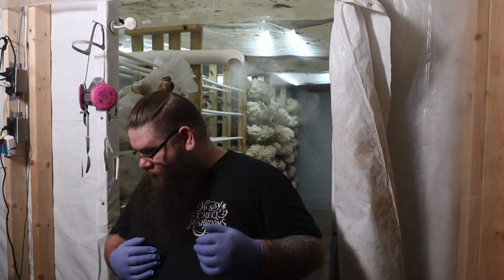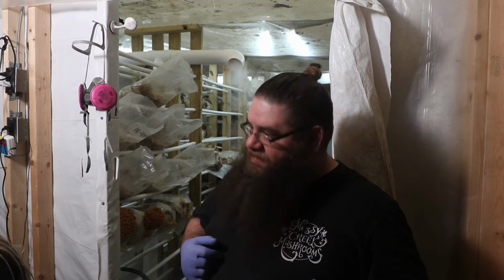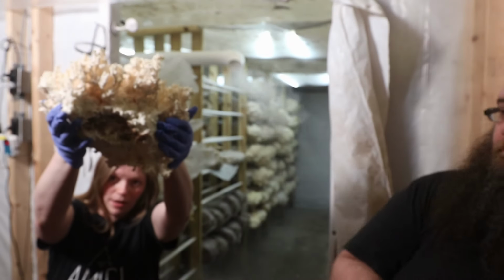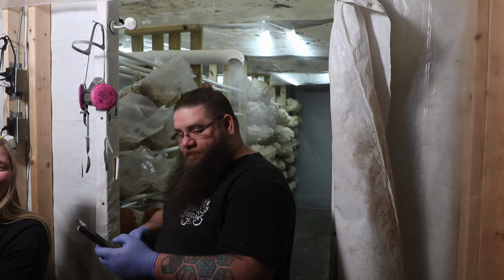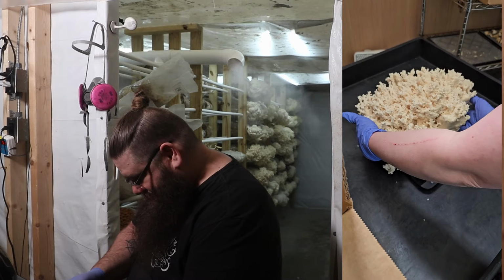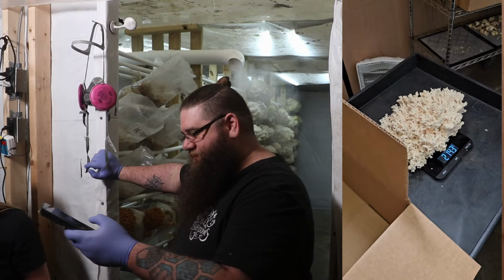Whoa. Whoa! So that's almost 3 pounds. That's 2 pounds 14. Wait, I just want to show him that it's clean on the backside. Oh, go ahead and do that then. So, pretty much all that substrate is off. Wait, don't put it on yet. Okay, so phone. This will go on the video. Alright, go ahead. Drop it down. 2 pounds, 14 ounces. And that thing is not even finished growing.